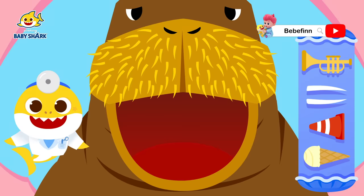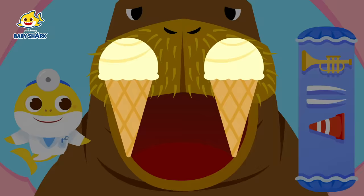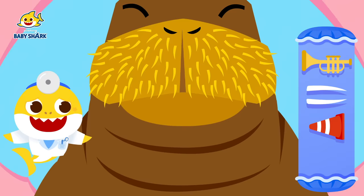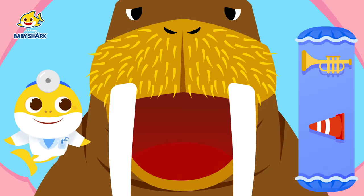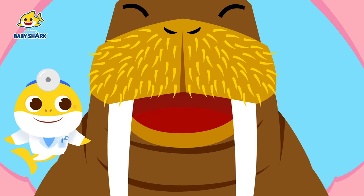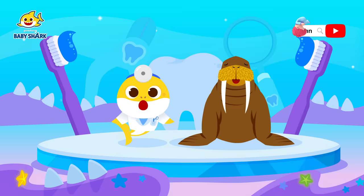Friends, which of these will be good as walrus tusks? Okay! They were ice cream cones. I'll find you some real tusks. Here they are. Wow, I have nice tusks again. Pull out the broken tusks, put the new ones in. All clear, treatment done.